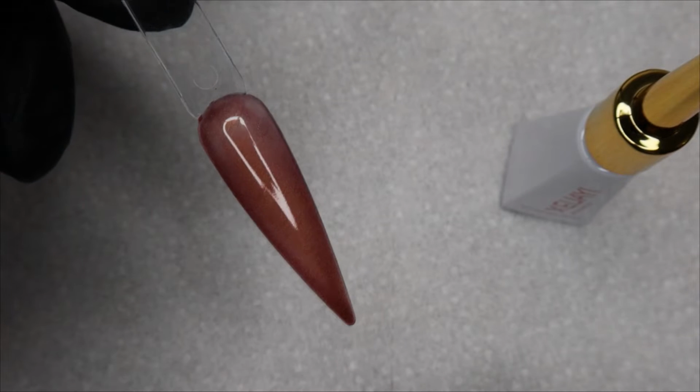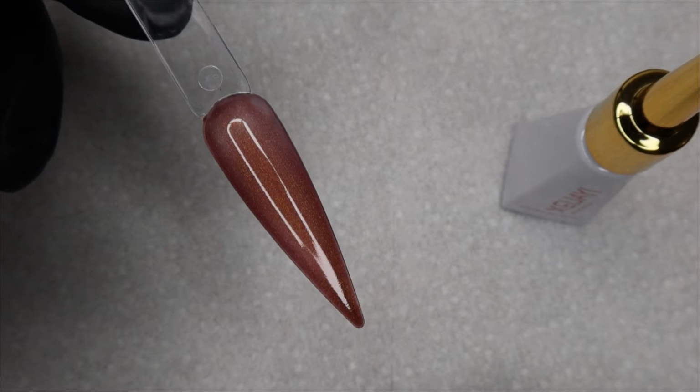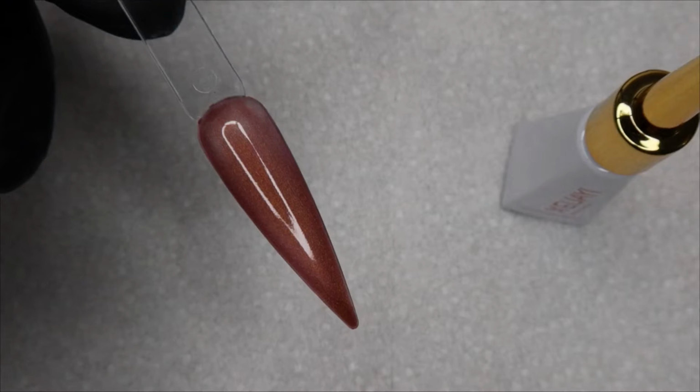So this is how one coat looks. I'm going to apply another one and then play around with the magnets.